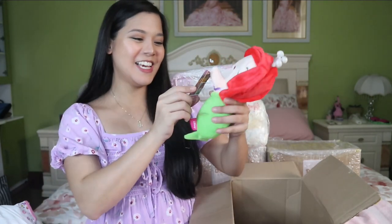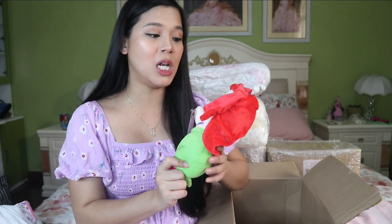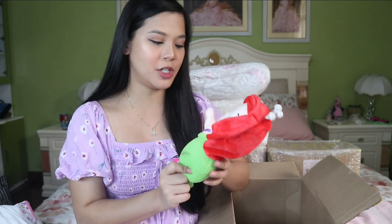Char! And this is a bit pricey for a small plush toy. This is 200 pesos. Hindi ko to ibibigay sa kanya hanggat mga 6 months na siya. Kasi sabi ng friend ko, wag ko daw bibigyan ng unan or anything. Baka masuffocate siya. Ibigay ko to sa kanya pag medyo malaki na siya.